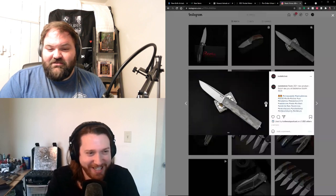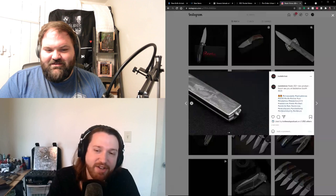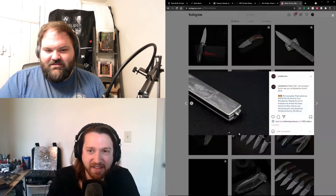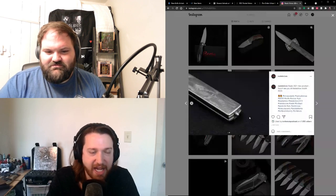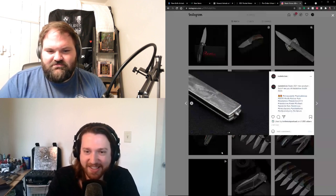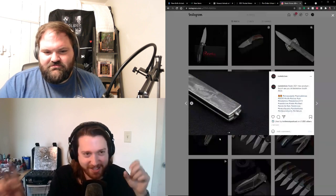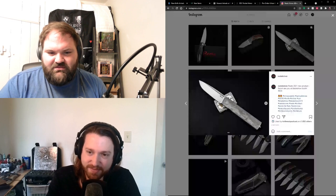The only questionable thing is the glass breaker. Maybe they could have just gone with a regular screw to hold that. Presumably, what we can't see is the pocket clip on the other side being held in by that. It looks like it's going to have a deep carry clip that's held in by the glass breaker. I don't know. Not the choice I would have made, considering this is clearly not a tactical knife. It's pretty though. I have to see how big it is.